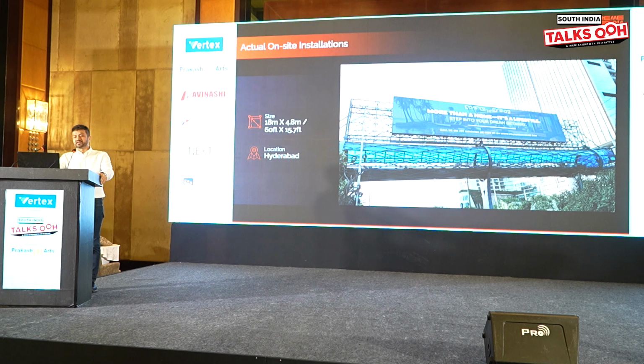So this is another display in Hyderabad. The size of this is 60 feet by 15 feet. The main consideration for this display was the direction. So this is south facing. One of the important factors while selecting is also the direction and the geography, where it's placed, at what height, and which direction it is facing.